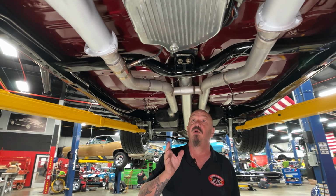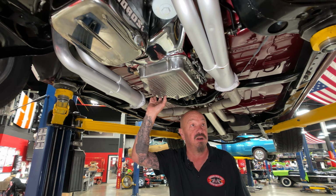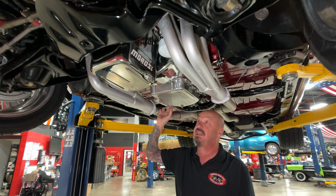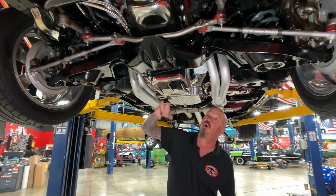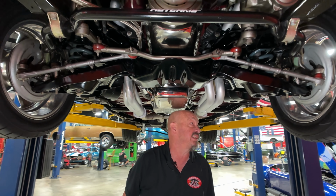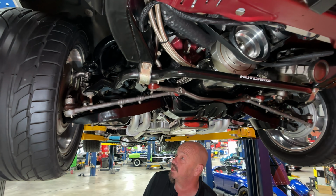We got a Turbo 400 trans, which is a 3-speed automatic, which would have been similar to what would have come in the car back in the day. We got a chrome cover on the torque converter. We got a chrome oil pan under here. This thing is going to need some mirrors underneath it, guys. You're going to want to show off how nice the bottom of this car is.